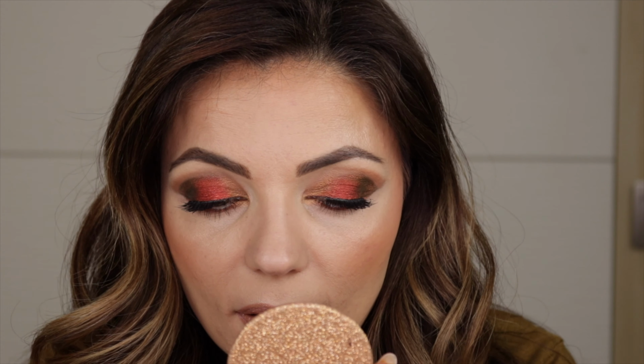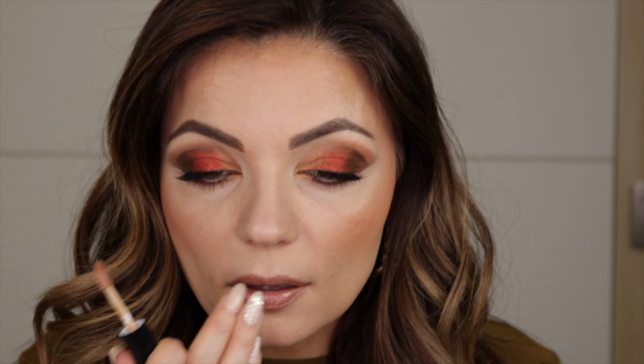Okay, I want a little bit more up on my Cupid's bow. Not on my Cupid's bow, but on the top of my lip line. I just feel like that makes your lips look a little extra juicy. It's not super practical because I feel like the closer it is to the edge of your lip line, the more it starts to feather out, but we don't need practical tonight. We're just wearing this for a couple hours.